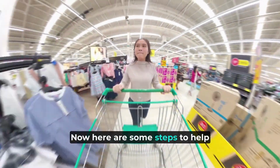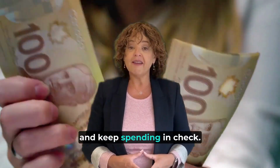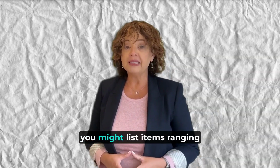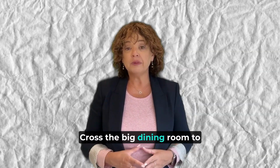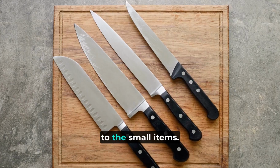Now, here are some steps to help you prioritize your purchases and keep spending in check. Make a list of everything you need. Going room by room could help you brainstorm. For example, you might list items ranging from a mattress to blackout curtains for your new primary bedroom. Inventory what you already have. Go from the big dining room to the small kitchen knives. Go from the large items to the small items.